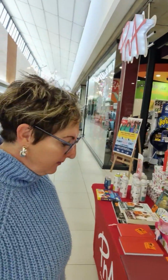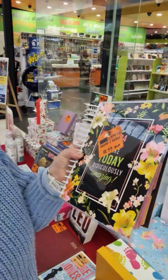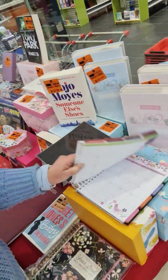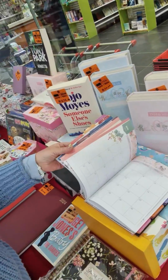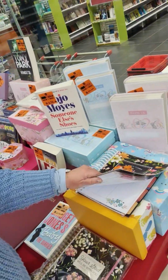Oh my goodness, outside they have a table with discount on books. But what I like is I love these journals. This is my favorite planner of all time. So I absolutely love it. And they're on sale now. And it's an 18-month journal, so you can still use it for the rest of the year. So let's go inside and snoop around a bit.